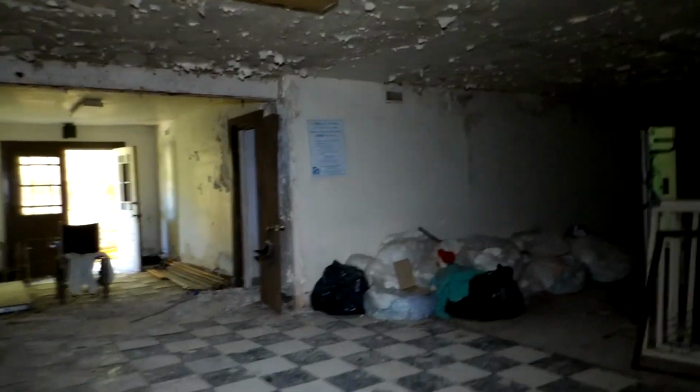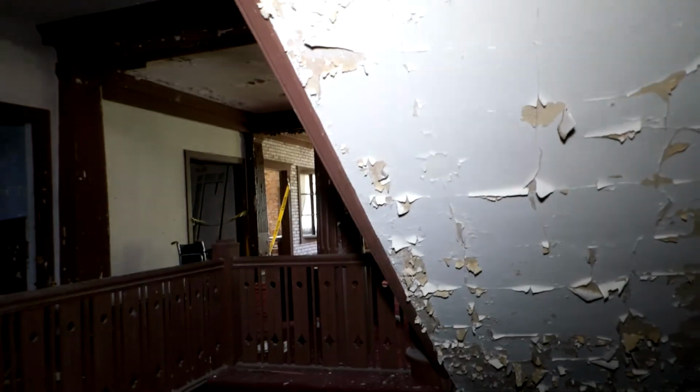These old shelves stored all the files. Well, guys, there's the TB hospital. Sign off for a little bit, see you in a little while.